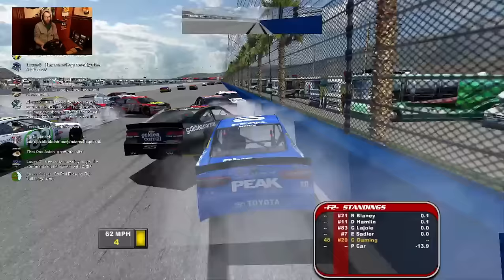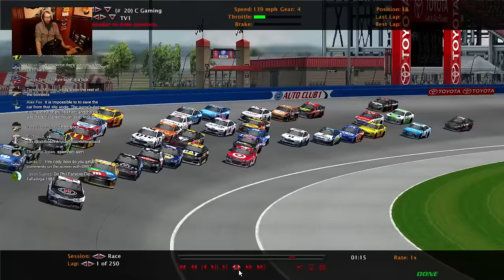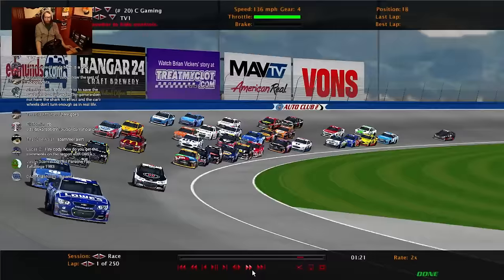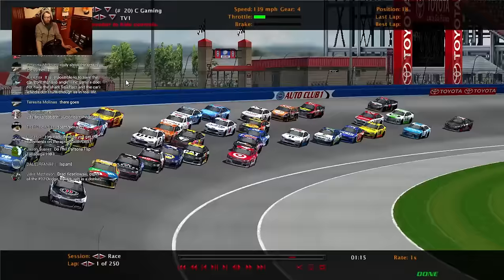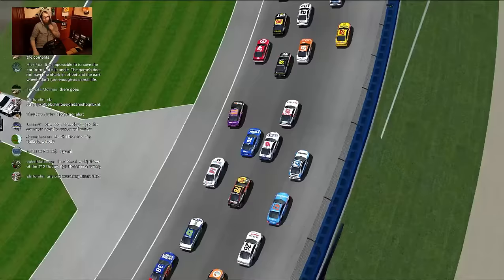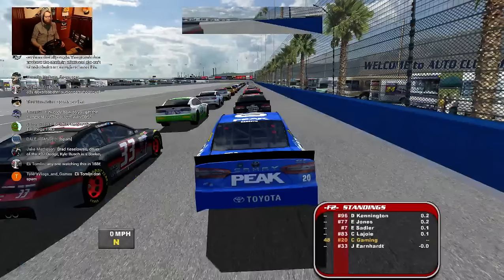Another hard crash. It was mostly accidental. You're in the middle. Three wide. Because they decided to make it four wide. Almost five wide. Stop it. Hit play. There we go. Ah, damn it. Drivers, start your engines.